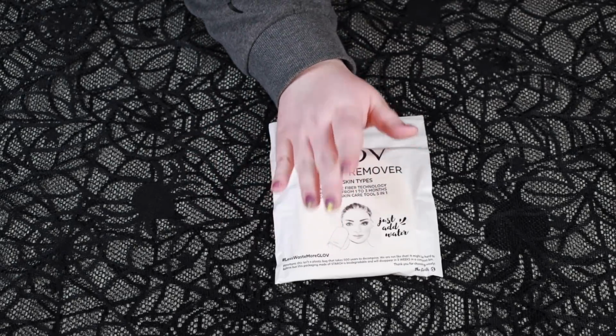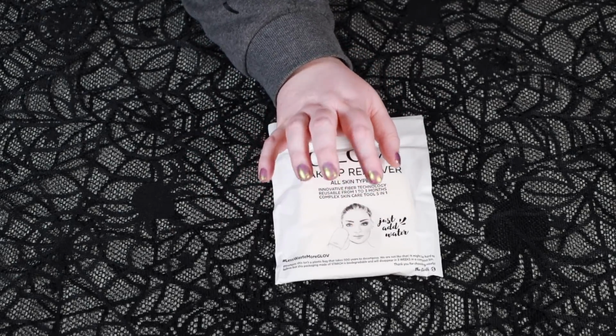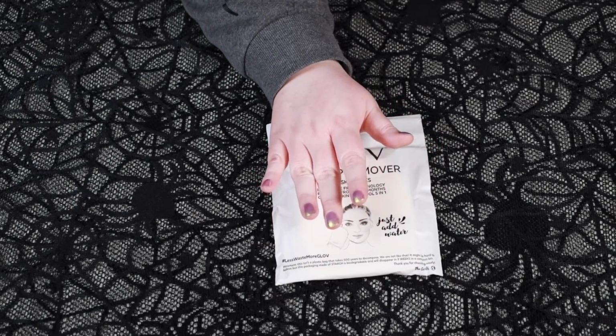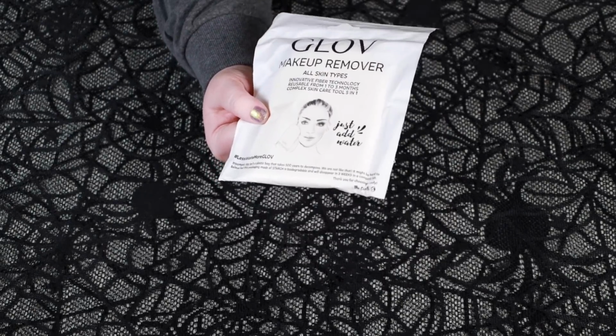I do have makeup on my face, so I think what I'm gonna do actually is I'm gonna use this right now. I wanna try this out. I need to see if this works, because if it does, this is a game changer, and I will no longer waste my time with any cleansers when I could just use this bad boy.